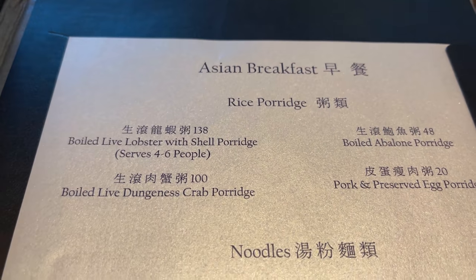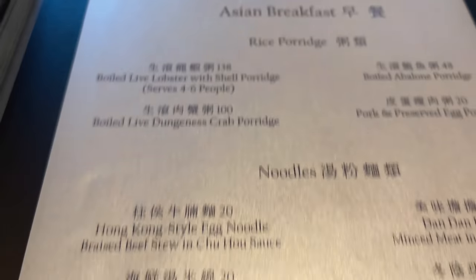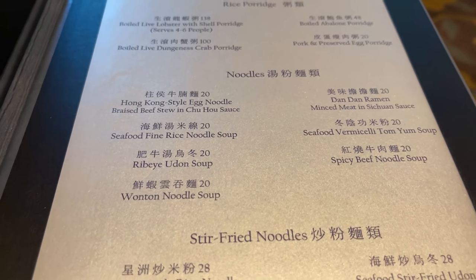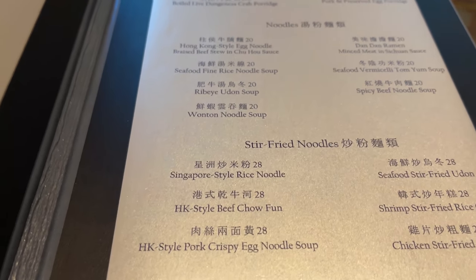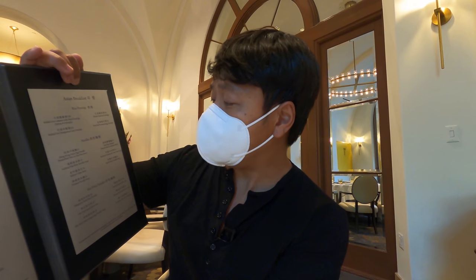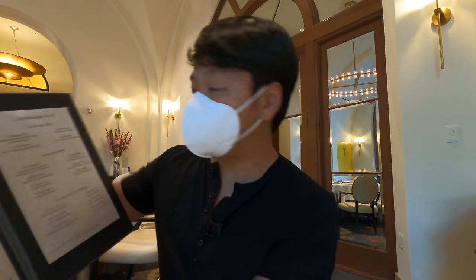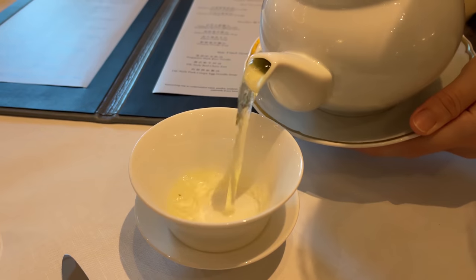Asian breakfast, we got congee. Whoa, $138 congee. Oh, but it feeds six people, that's a large congee. Dan dan mian. Really, tom yum, spicy beef noodle soup, wonton noodle soup, or stir-fried noodles. So the three sections on the Asian side is either carbs or stir-fried carbs. I like it. I wanna try one of these fresh bagels and let's get some noodles. Oh, there's a dim sum menu.